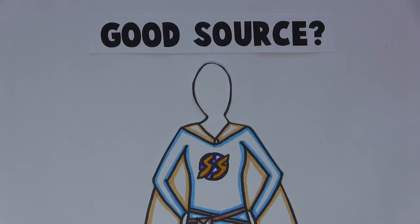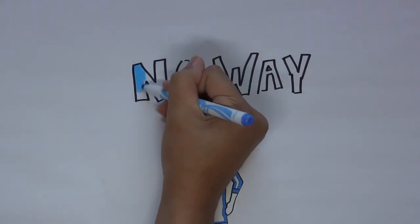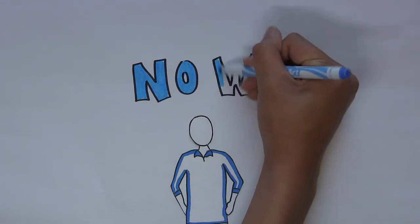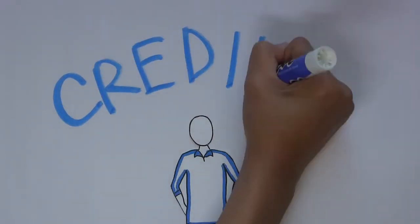So do you think this site would be a good source for a paper? Maybe for a paper that's talking about fake websites. Other than that, no way. If these articles were credible, some other sources would mention them too. So this doesn't seem very credible.